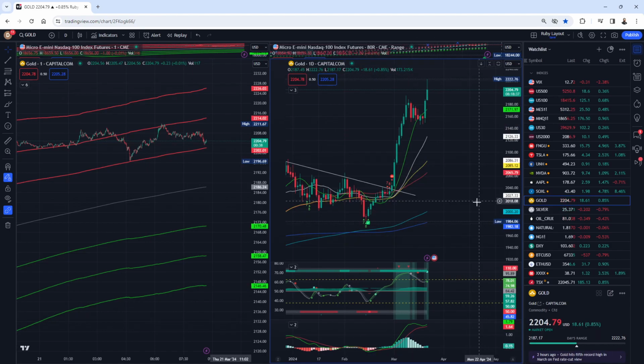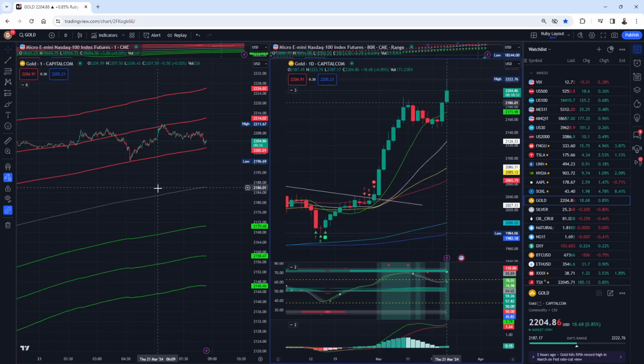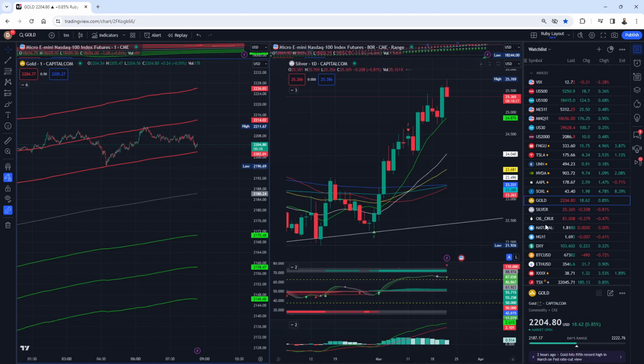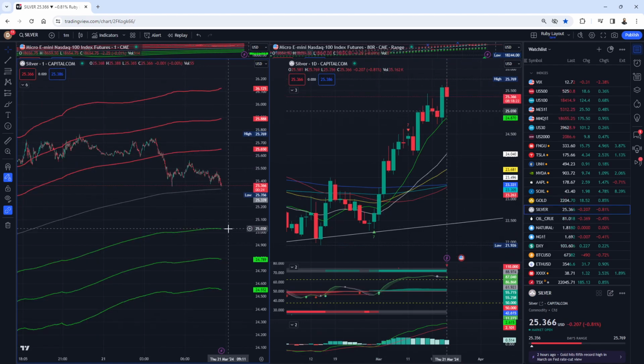But for short term, it is in the sell zone, so look for a little bit of weakness. It's not going to go straight higher. Right now near the sell zone, so the buy zone is above 2170. Silver, same thing. Silver is a little bit weaker, going to the neutral zone. Look to buy below $25. Okay, so that's what I'm expecting on silver.